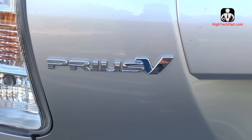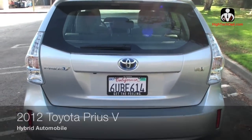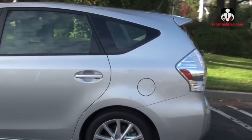Hey, it's HighTechDad, and today we are looking at the Prius V by Toyota. This is the 2012 model, and you've probably seen a lot of Priuses out on the road. This one is a little different than many of the ones that you've seen.